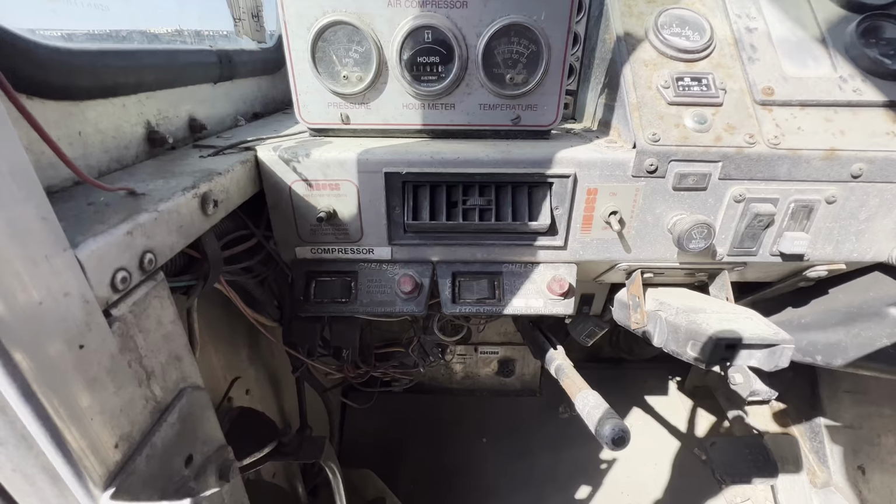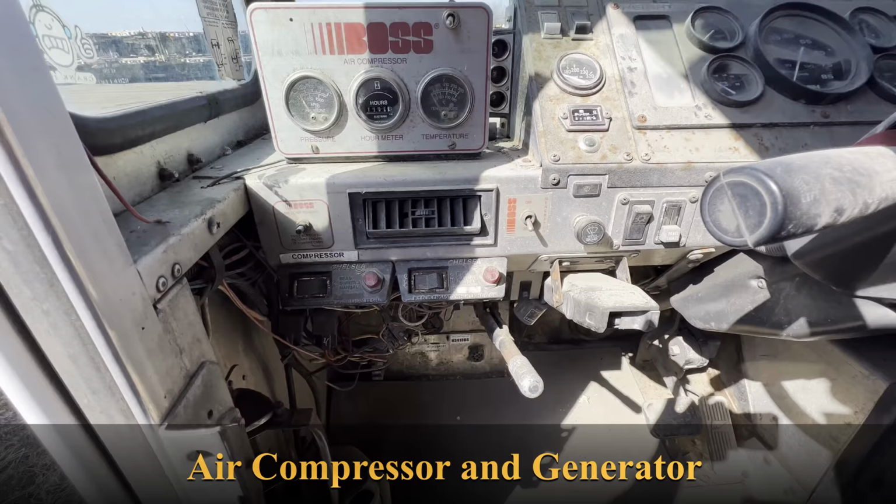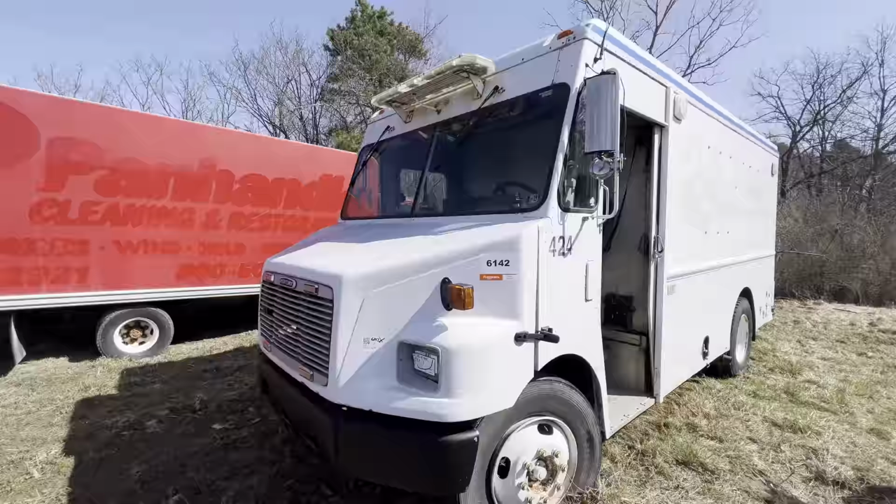Air compressor setups, two different PTOs. So I don't know what the other one would be for. Oh, it's a generator. Boss generator. Interesting. Definitely going to keep an eye on it. I think it's going to go for under five. I'll say that.